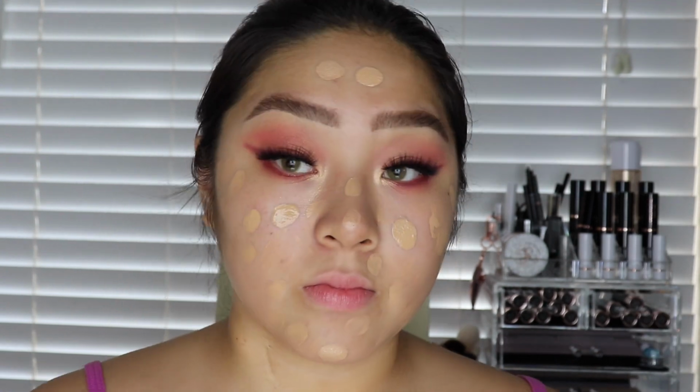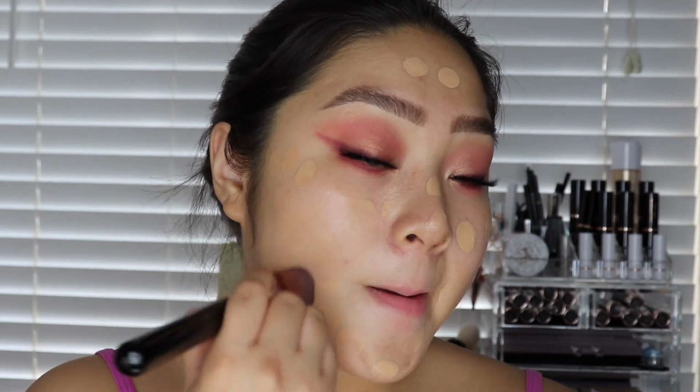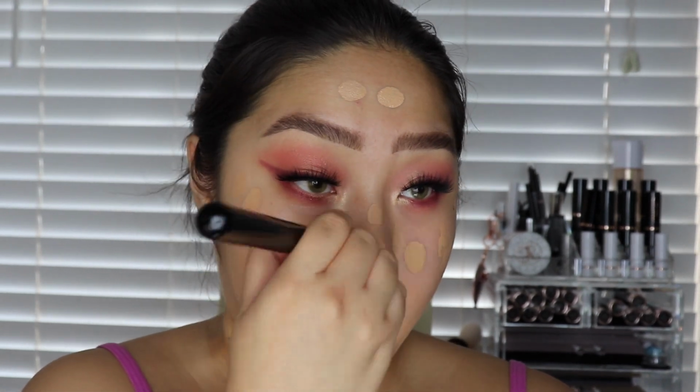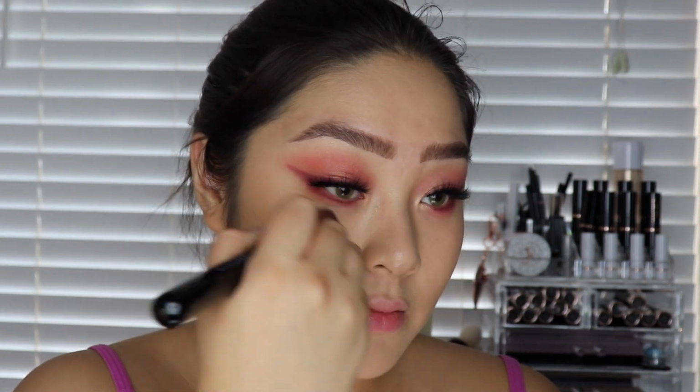And then going in with the ABH foundation and their kabuki brush, we're just going to dot on one pump of foundation because again, I want the skin to still look like skin. I don't really want to cover it up, if you know what I mean. And we're just going to buff that out using the brush. And like I said before, this foundation is amazing. I absolutely love it. I've been using it every time I wear makeup.